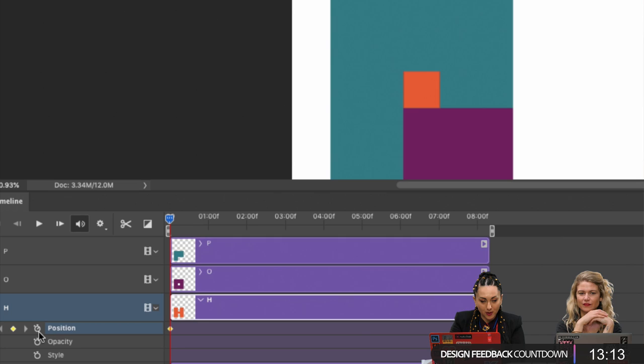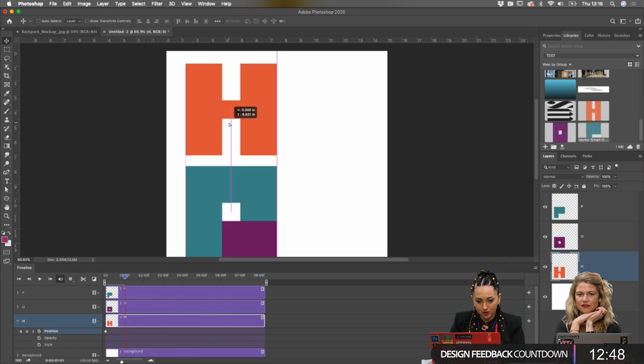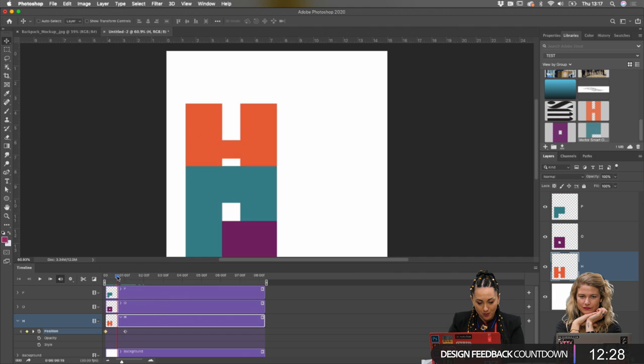So our time stop position is here, it's yellow, and then I'm gonna move it in time. I think that's a very good stop for the letter H. Making sure that the letter H is selected, I'm going to click V to trigger the move tool, and I'm gonna move my letter H up here. Nice. So that's our first movement, and as you can see, it already created another time stop here automatically. Yay. And if we go back, you see the movement starts to happen. Look at that. It's happening.